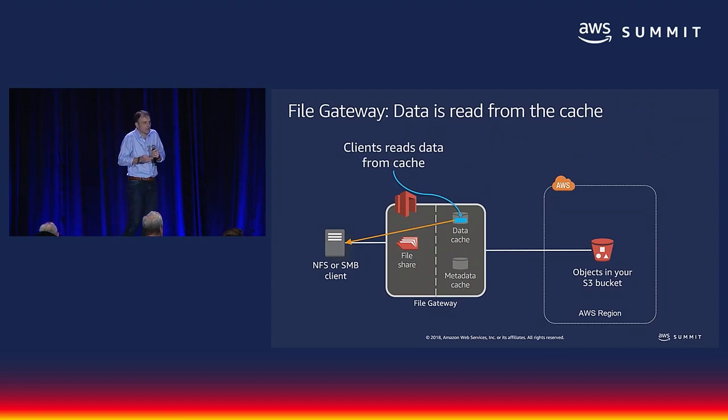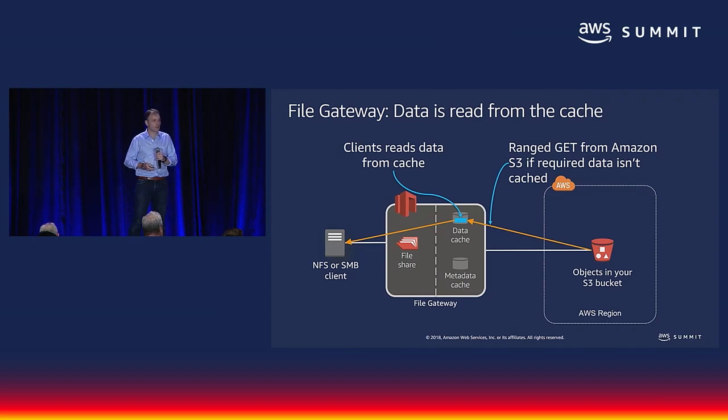How do reads work? Again, let's look at how the cache really functions under the covers. If I read data, I'm always going to read it from the cache. It gives me the lowest latency, so why would I go to the cloud? I'm going to read that data from the cache. Now, if the data is not in the cache, we're going to go fetch it from S3, just the pieces you want, put it into the cache, and then serve it to your application.